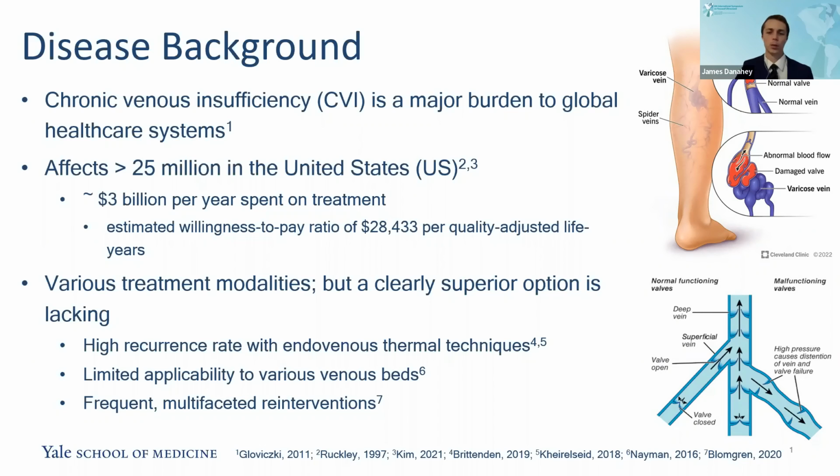Percutaneous endovenous techniques are commonly employed, but are reliant on the administration of tumescent anesthesia and are associated with recurrence rates of over 30% in the 5-year period after treatment, often requiring reintervention. Furthermore, these techniques are unable to simultaneously address associated varicosities and perforator veins, necessitating additional treatments that increase the cost and time commitments to the patient.